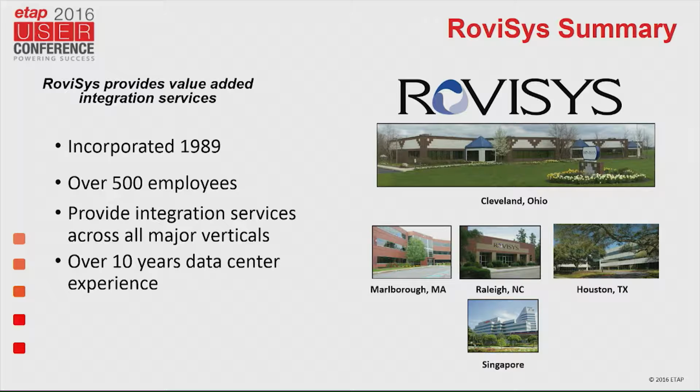We have over 500 employees there. We're located mostly in the U.S. We have an office in Singapore, and we do supply integration services around the world. We're in all the major verticals, so power and energy, oil and gas, pharmaceutical, pulp and paper, metals and mining. So we provide integration services across all the major ones. And over the last 10 years, we've had a focus, of course, in the data center vertical, which is why I'm here.